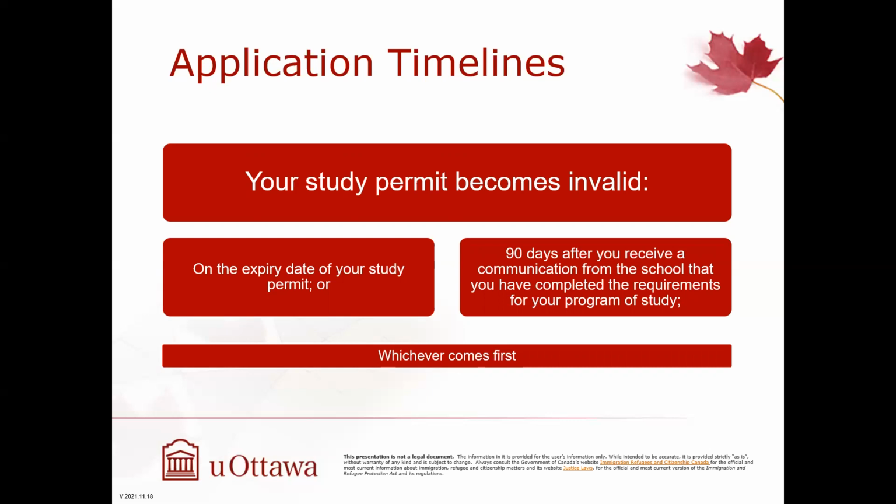As I mentioned, you do have 180 days to apply for the postgrad work permit, but it is better to apply in the first 90 while your study permit is still valid, especially if you want to apply from inside Canada.